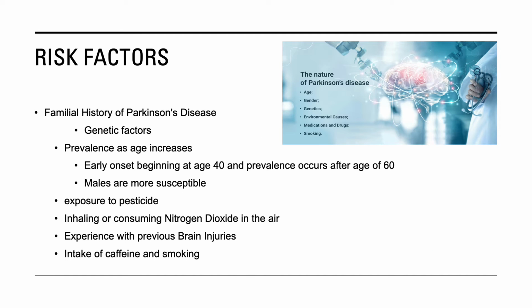Risk factors for Parkinson's disease can be best described here. For example, genetic factors such as familial history of Parkinson's disease increases your chances of getting the disease. Also, there is greater prevalence the older you get. Early onset beginning at the age of 40 and more prevalence occurs after the age of 60 plus. Males are also more susceptible to getting Parkinson's disease. Also, having an exposure to pesticide increases your risk, and inhaling or consuming nitrogen dioxide in the air. Or if you have an experience with previous brain injuries, that can put you at higher risk. And intake of caffeine and smoking puts you at a higher risk as well.